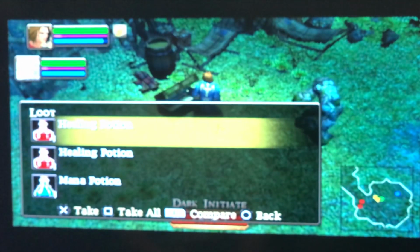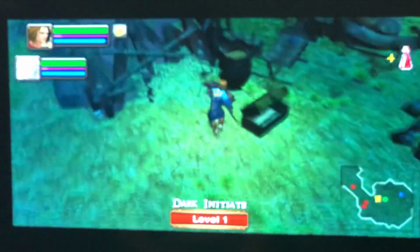Definitely a good game. If you guys come across this game, I highly recommend you guys pick it up because it's very fun.